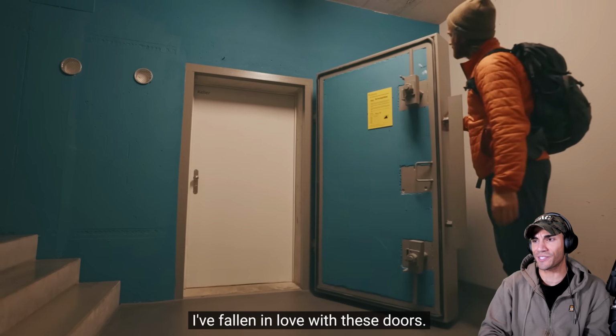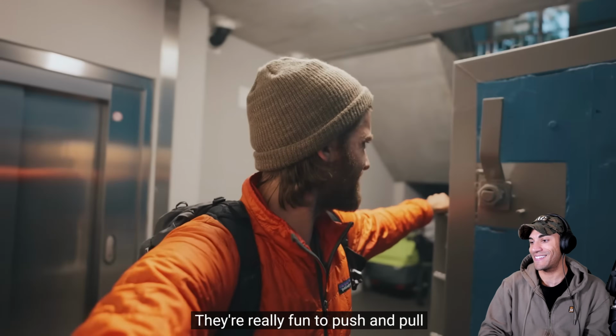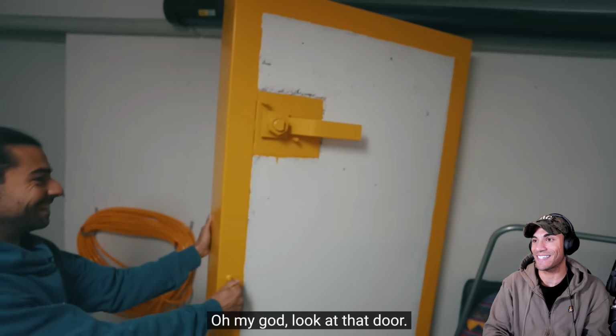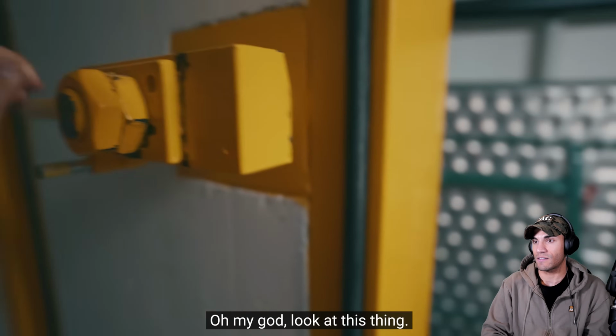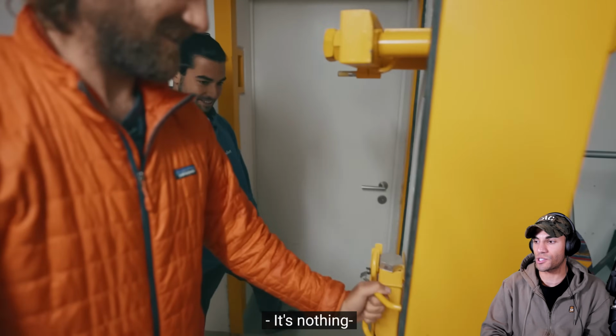I've fallen in love with these doors. I don't know why. They look so satisfying, they're just really large. They're really fun to push and pull. They're just kind of cartoonish because they seal it up, freaking thick. Oh my god, look at that door. Look at this thing. Oh yeah, and look at that steel, man. It's nothing. This is nothing special.